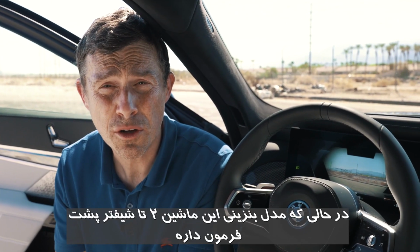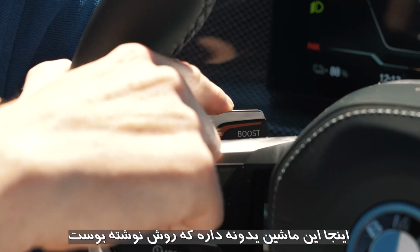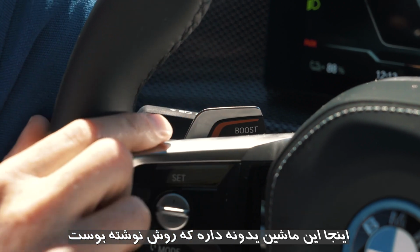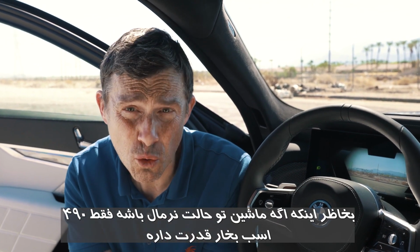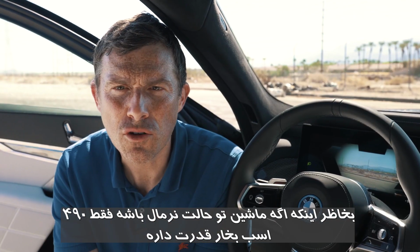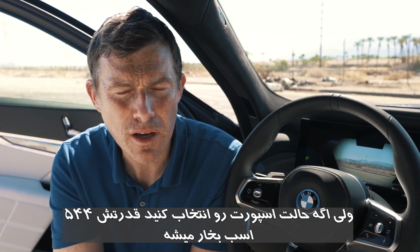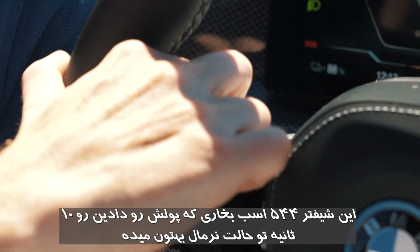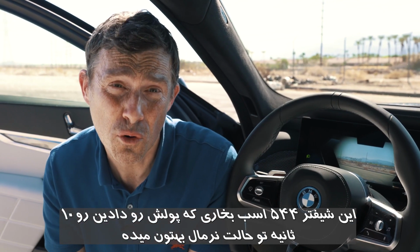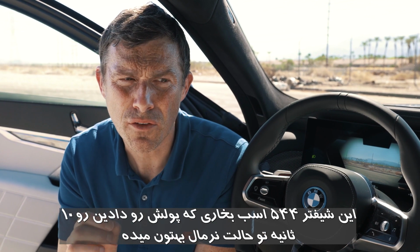While the normal internal combustion engine powered 7 Series has 2 gear shifter paddles, you have just 1 paddle here on the i7, and it says boost on it. The reason is that if you're driving the car in normal driving mode, you only have 490 horsepower. When you go into sports mode, by selecting My Modes, you then have the full 544 horsepower. What this boost button does is give you the full 544 horsepower, what you've paid for, for 10 seconds if you're driving in normal mode.